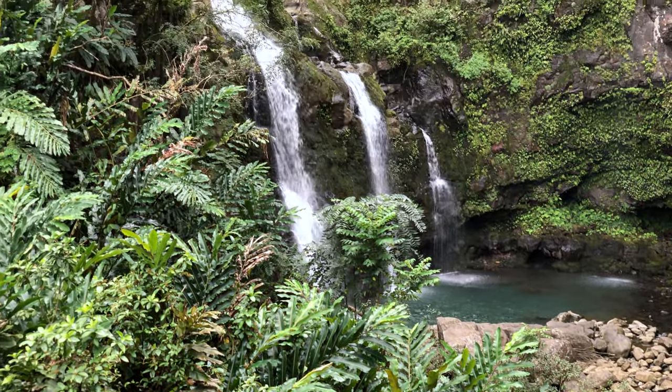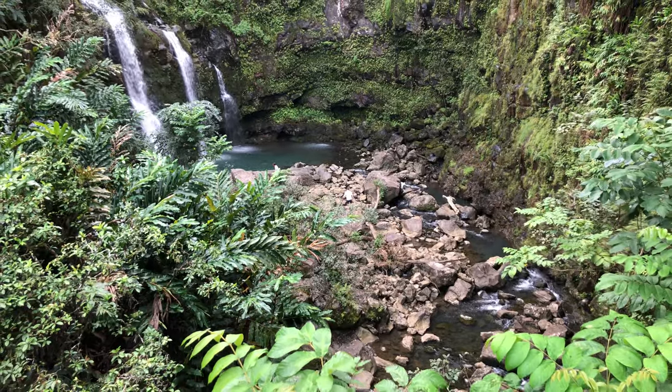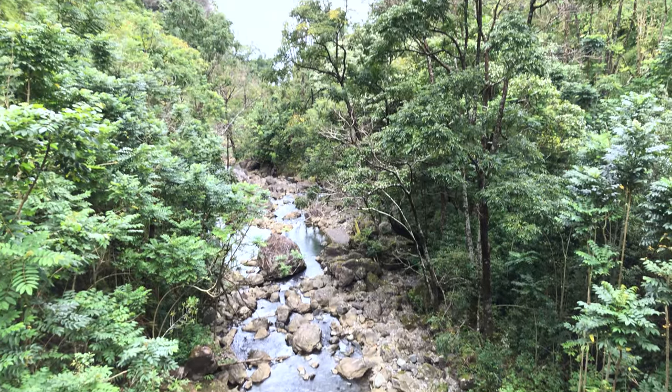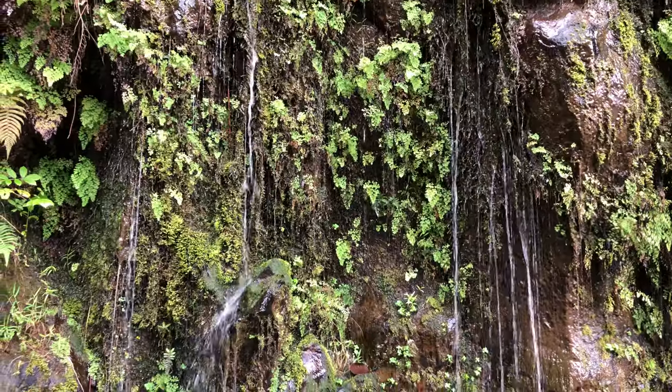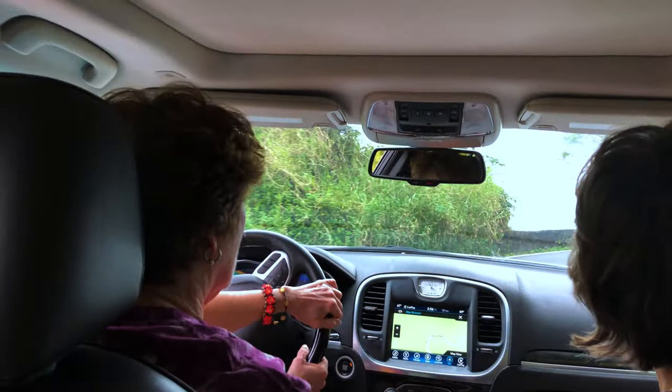When the rains are heavy, it becomes one big waterfall. But you don't really want to be driving here when there is heavy rain. And be very careful when standing on the bridge not to get in the way of the traffic. Drivers are easily distracted here.